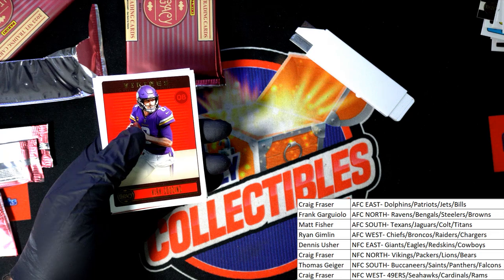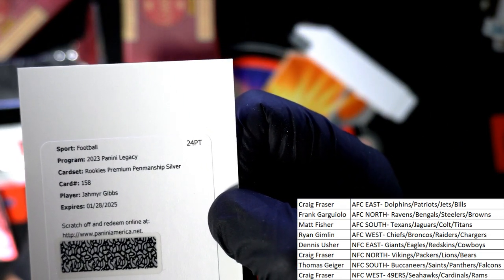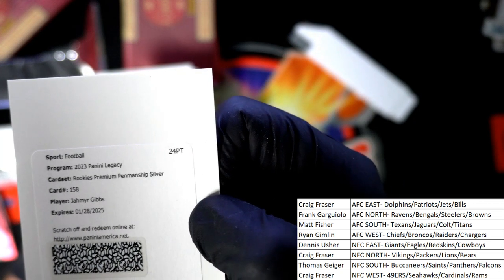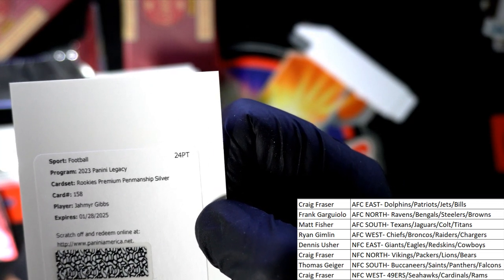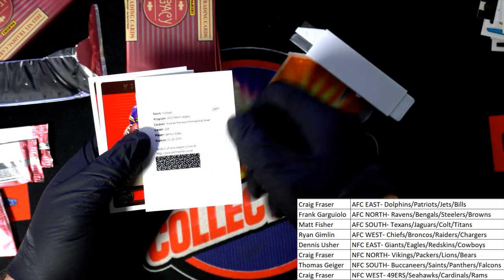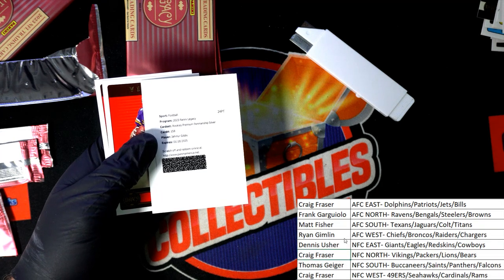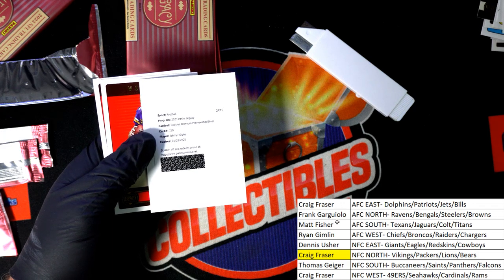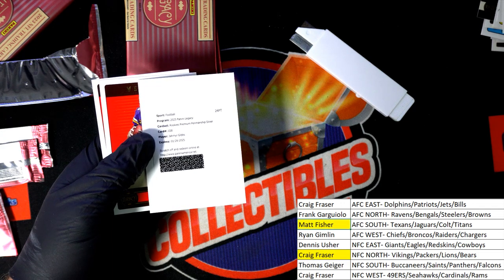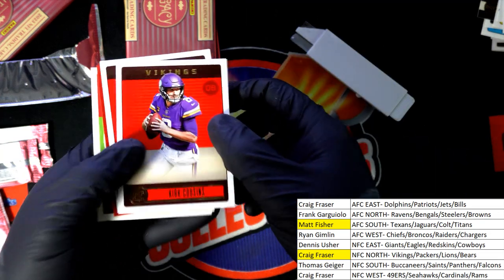Let's see. Did it say any kind of a parallel? That's a great hit. Rookies premium penmanship silver. Yeah. That's right. Thanks. Lions. So, Jags and Lions. Okay, so big congratulations. That's two hits right there coming out of our box break for Matt and Craig. I'm just going to confirm that at the end, but like I said, I'm sure Thomas is right. Thank you so much. Great moderator using that wrench tonight, Thomas.